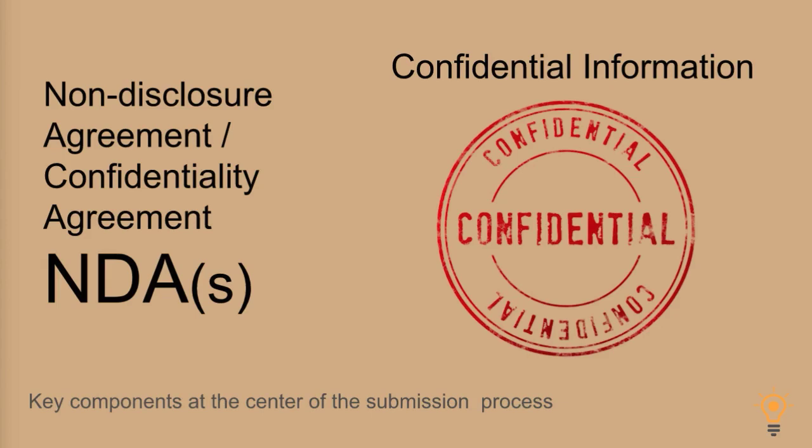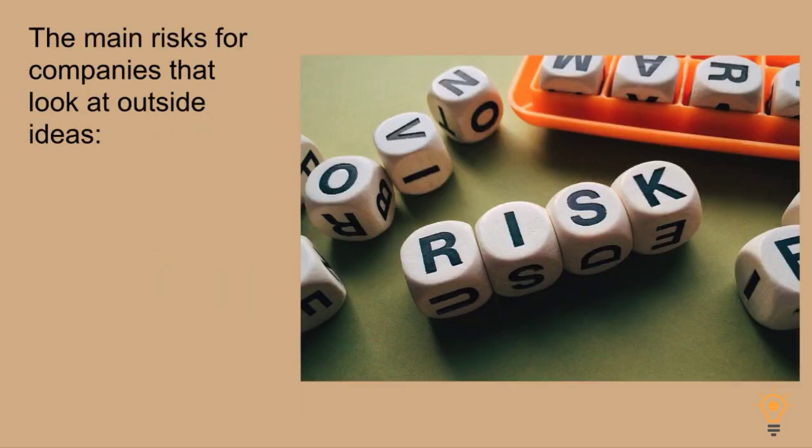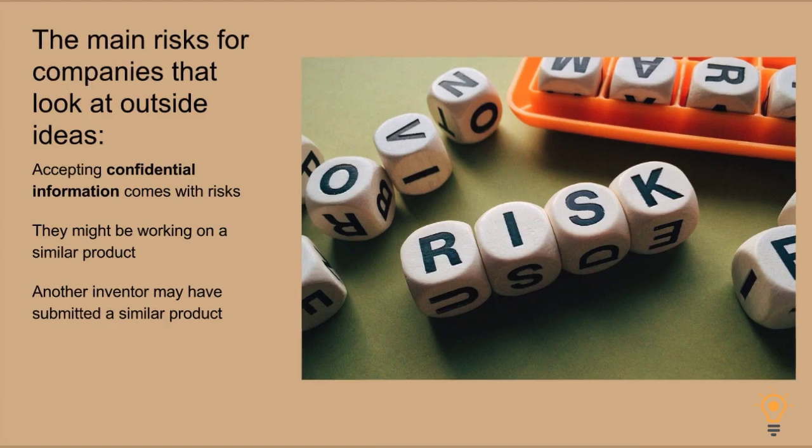So let's take a look at how these 2 key parts influence and play out in the process of product submissions. I want you to keep in mind the main risks for the companies that look at outside product ideas. It's accepting that confidential information comes with risks because they might be working on a similar product, or another inventor may have submitted a similar product. And these are the 2 main things that concern companies, not only about looking at outside product ideas, but mainly if that information is confidential, then that puts more of a risk on the company.